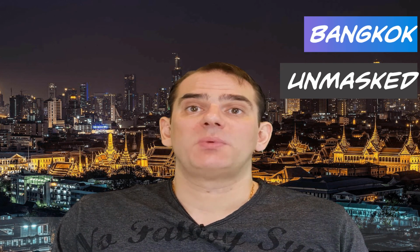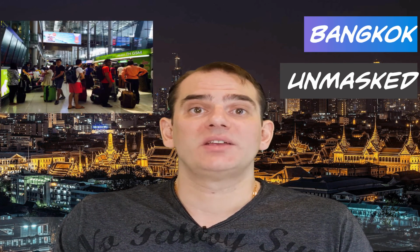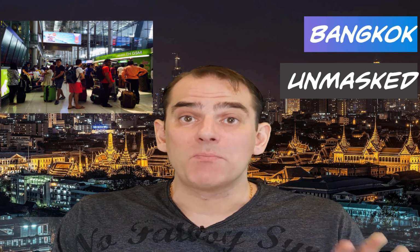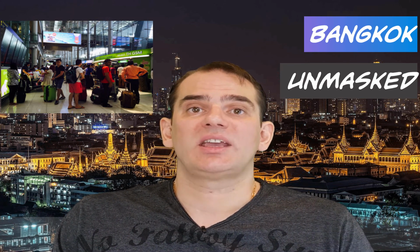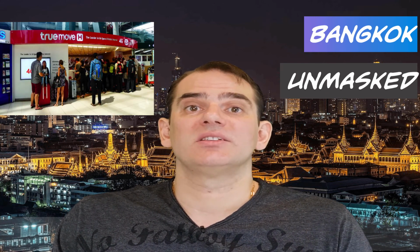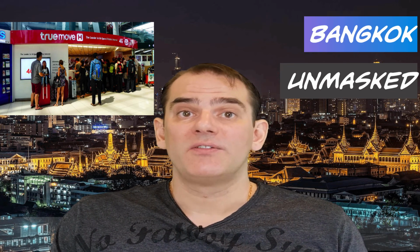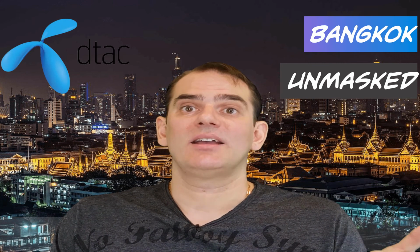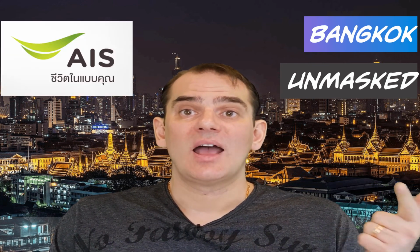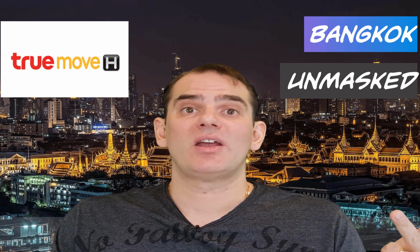The first option is to buy a SIM card in Bangkok. In Suvarnabhumi Airport, there are several places to buy a Thai SIM card. The best spot is the operators' kiosks after you exit customs. This is right outside of the international gates, where people hold up signs. There are kiosks for all of Thailand's main mobile operators, which are DTAC, which has a blue logo, AIS, which has a green logo, and TrueMove, which has a red logo.